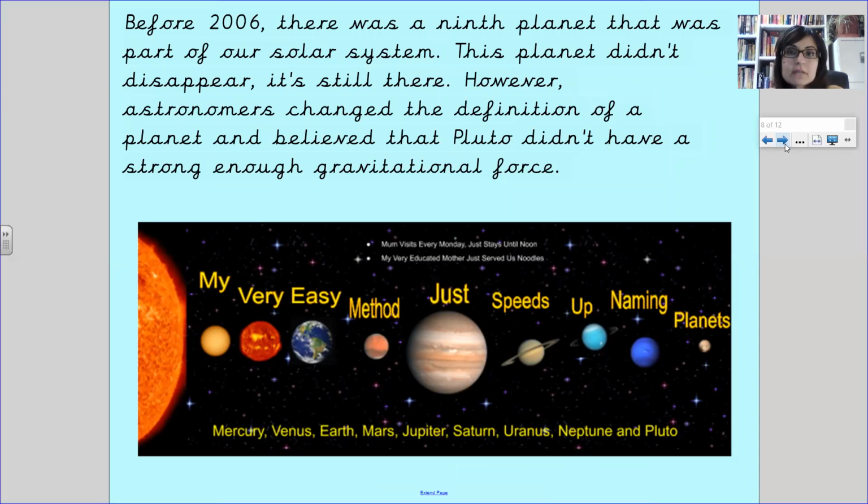Before 2006, there was a ninth planet that was part of our solar system. This planet didn't disappear. It's still there. However, astronomers changed the definition of a planet and believed that Pluto didn't have a strong enough gravitational force, which means it couldn't collect all the objects and items in its surroundings, which meant that Pluto was removed. Okay, so this one says, my very easy method just speeds up naming planets.